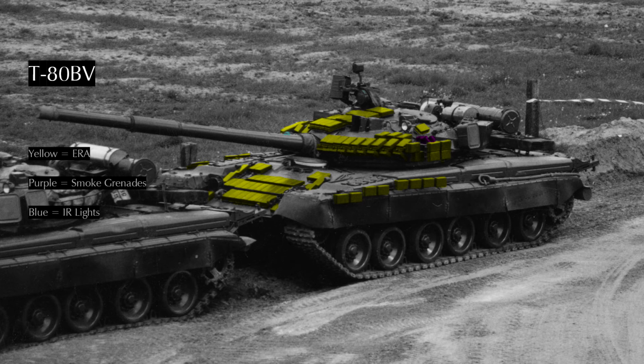Also note the large snorkel set fitted to the rear of the turret. There are various types of snorkel that were generally fitted to most Soviet main battle tanks as part of their standard equipment for fording rivers.